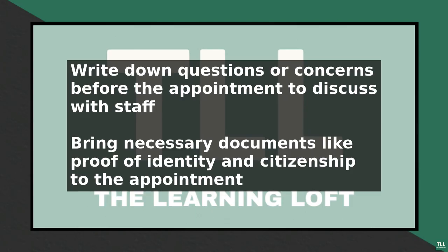Additionally, consider asking a friend or family member to accompany you to the appointment, especially if you need help with communication or transportation. It is also a good idea to write down any questions or concerns you have before the appointment, so you can discuss them with the staff.